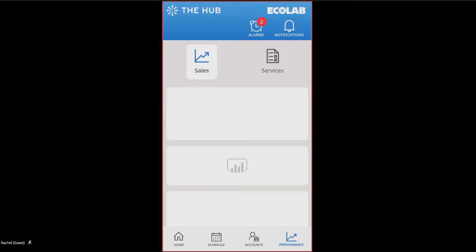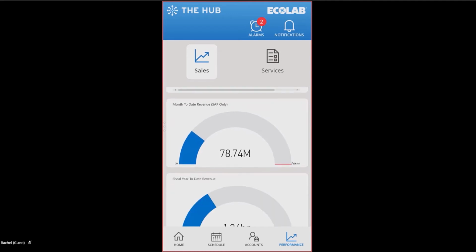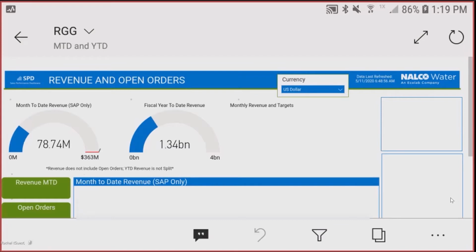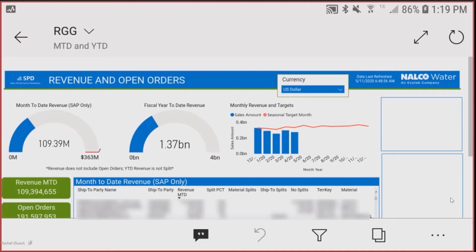From the performance, this is pulling in information from Power BI, and as it continues to render, I have the option, although I won't go into it today, to see whether I want to look at my sales performance or my service performance. As a user, I want to take a look at my month-to-date performance, and if I click on that, you can see it pulls right into the Power BI app, and it will allow me to see more details around that given metric. As this begins to load, I can now see how I am performing from a month-to-date and year-to-date perspective.